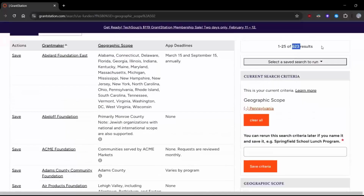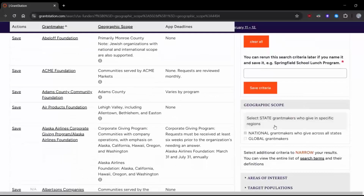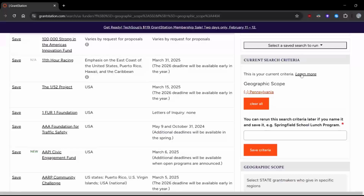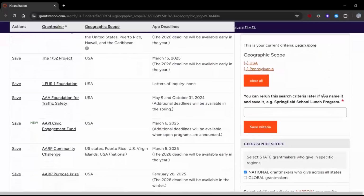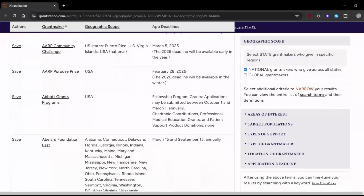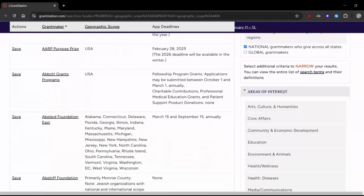And we'll see that we have 623 results. Then let's choose national grant makers and see how many results we are given. When we add that, that brings us up to 2317 results. As each criteria is added or subtracted, it will broaden or narrow the funding opportunities that are being displayed.